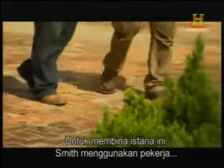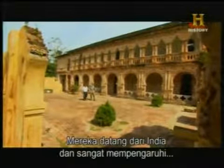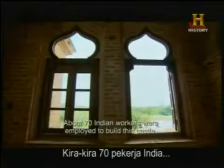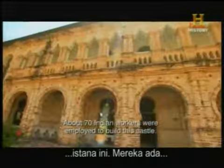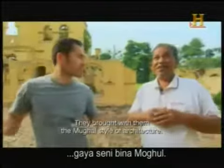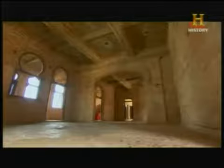To build the castle, Smith drafted workers from his rubber plantations. They came from India and clearly influenced the design of the building. About 70 Indian workers were used to build this castle. So they have the Mongol... Okay, the Mughal style of building. Yeah. Like the Taj Mahal? Exactly. All right.